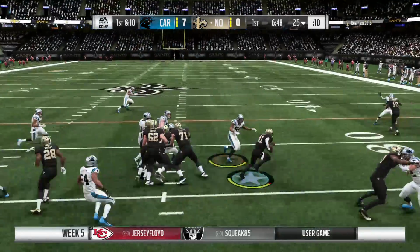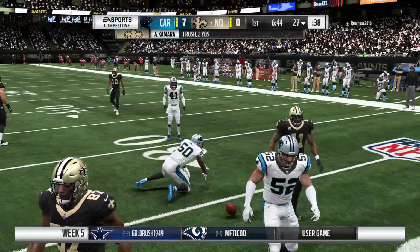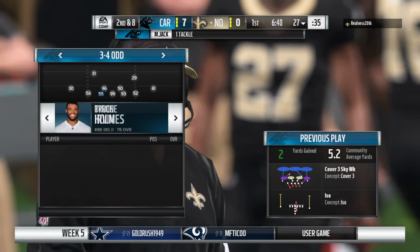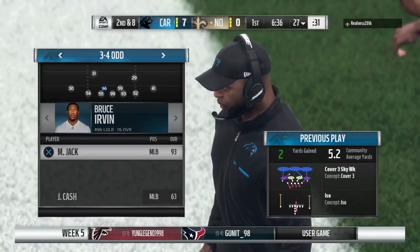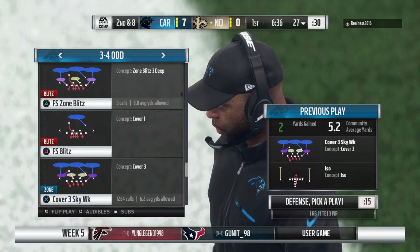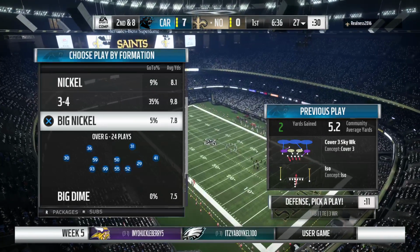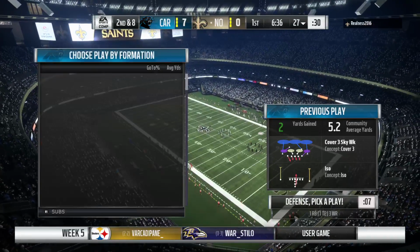A first carry now. This is Alvin Kamara, and he'll fight forward to about the 27-yard line. Miles Jack there to make the tackle. Well, we saw him trying to get it to the outside, trying to get to the perimeter, but not a whole lot of room there. But there's got to be one positive to that. If you keep moving laterally, creases tend to develop as the game moves on, and they can run it back inside later.